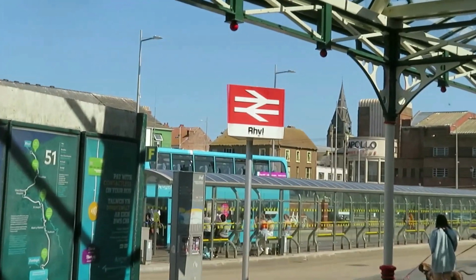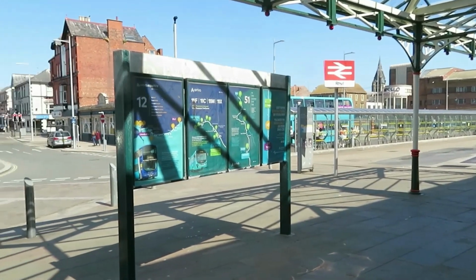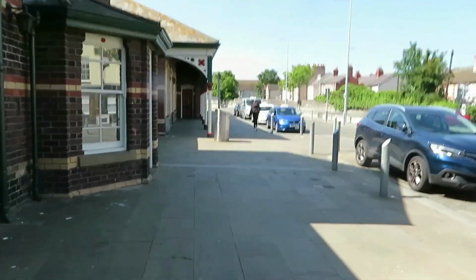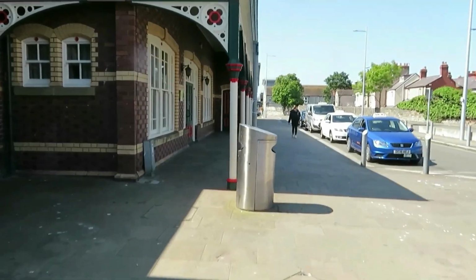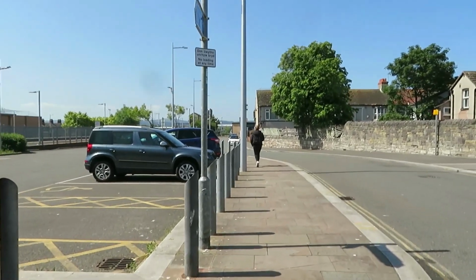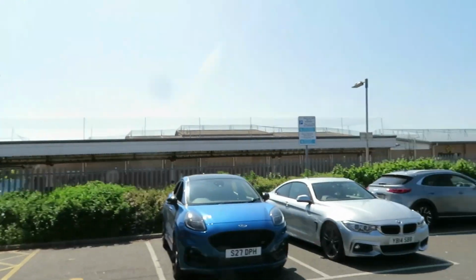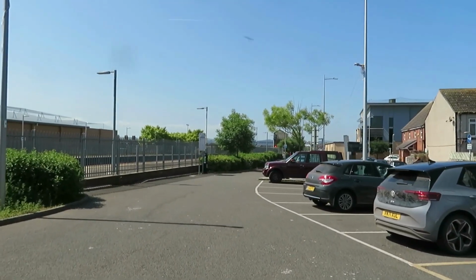And here I am at Rhyl station. So we're going to find the site of Rhyl engine shed. So you come out of the station, you turn left, and follow it down by the line. You're going parallel with the line. So this is the station now, and I'm heading down past the old signal box you can see in the distance there.